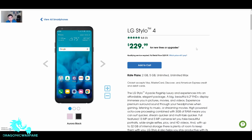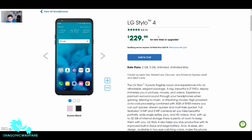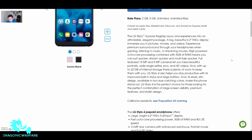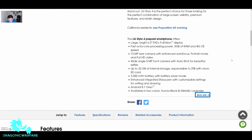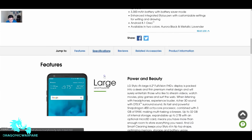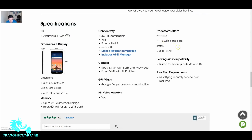So yeah, like I said, you could go ahead and get this one for $255 with the activation, then pay what, like $60 or something like that, $50, I don't even know, to unlock it. So that's roughly already $300 right there. So might as well just pick up the one that you already know is gonna work and all that stuff. But like I said, this is basically the same version as the unlocked one I just showed you, where it has 3 gigs of RAM, same specs. It does have an octa-core 1.8 processor, so all that cool stuff. So you can see right there, it's the same specs.